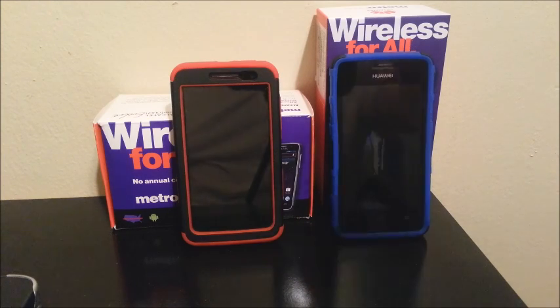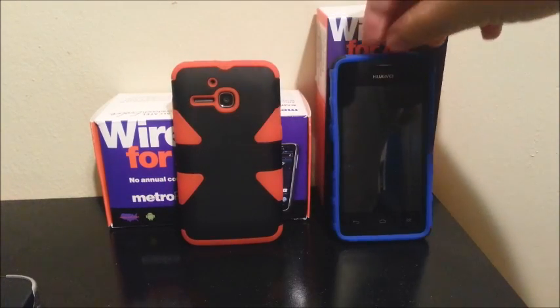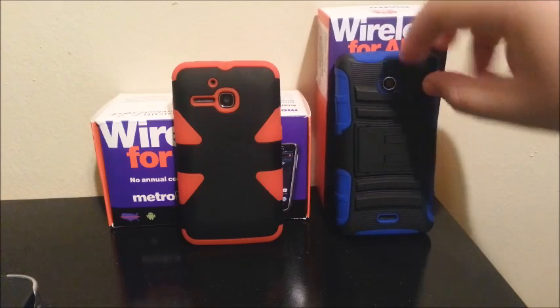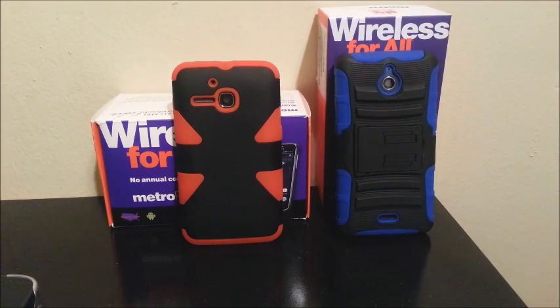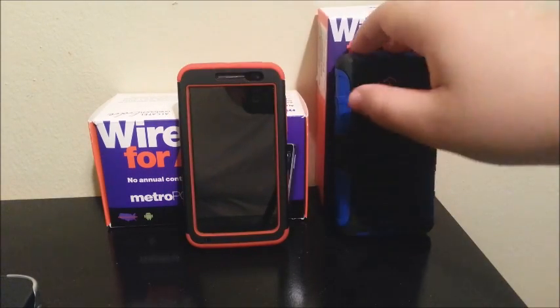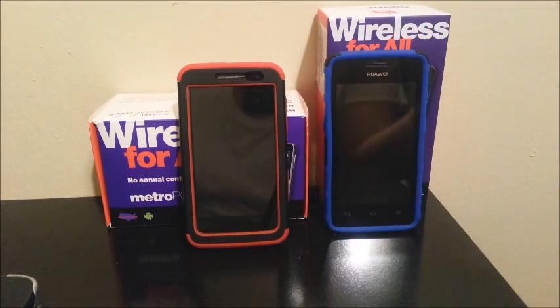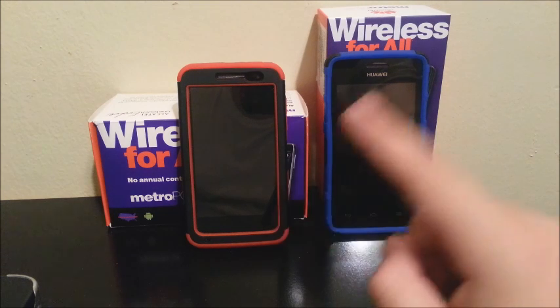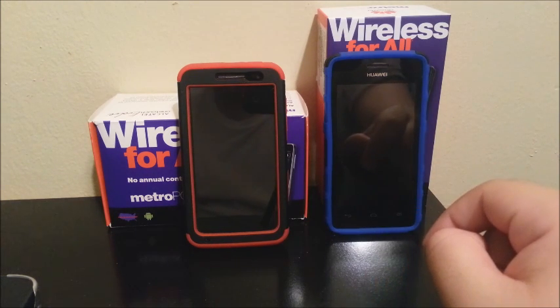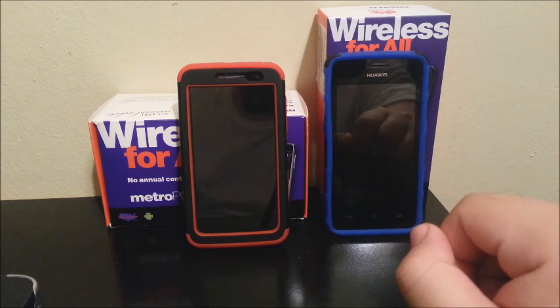Also, the Alcatel OneTouch, on the back it has a 5 megapixel camera, and the Huawei only has a 3 megapixel camera. If we go to the front, the Evolve has a front-facing camera, while the Huawei does not have a front-facing camera. The price between the two phones, the Evolve costs $60 and the Huawei costs $80. So it's a little different, but it's not a big deal. It all depends what you like.